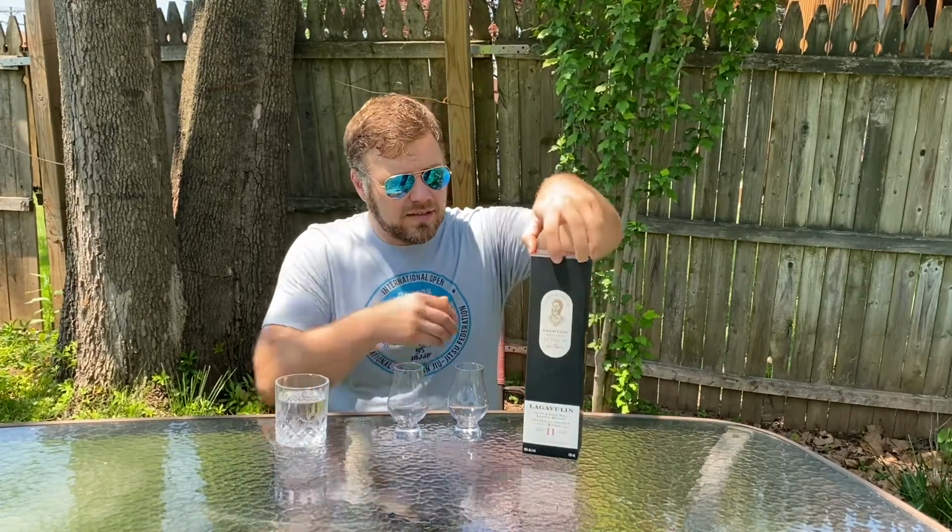Now, this edition was made in commemoration of Father's Day for his father, Rick. This is finished in Guinness beer casks for a minimum of 4 months, and it's really different. And let's open this up here.